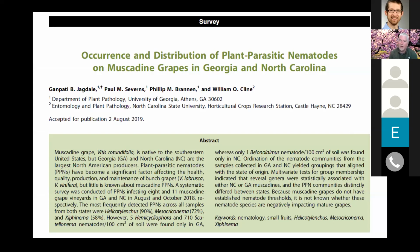If you're going back in and putting little baby muscadines where you've had muscadines before, are those nematodes going to jump on there and have some kind of long-term impact? That's something we need to think about. So I would say that when I'm replanting, in particular muscadines, I would at least get nematode samples, based on the research we've done, where we know that there are some pretty heavy populations of nematodes in muscadines. That would be nice to know, and then we'd have to think about what you do next.